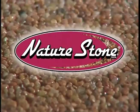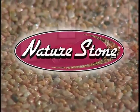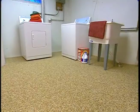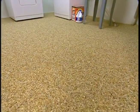Your home deserves the beautiful, low-maintenance, permanent flooring solution, Naturestone. This unique blend of natural stone and specially formulated epoxy creates a seamless, slip-resistant, granular carpet floor. You'll find that Naturestone offers many practical as well as aesthetic benefits.